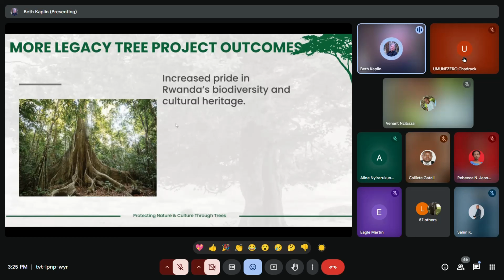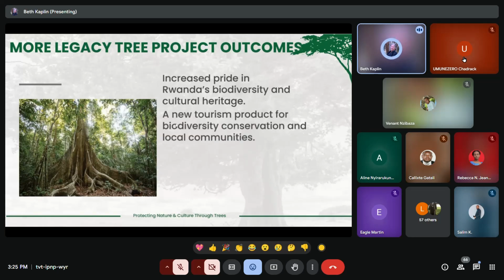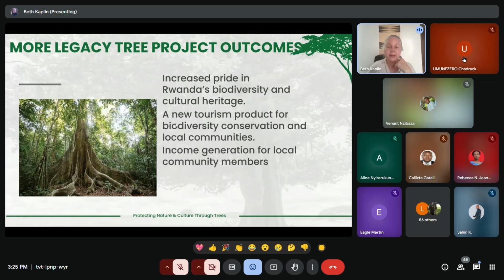So we also believe that the project outcome will be increased pride in Rwanda's biodiversity and cultural heritage, because I think this project is going to uncover a lot of really beautiful, amazing native trees and the stories about why they're still there. And again, those individual trees are also supporting a large number of native species. And we also hope that the project will lead to a new tourism product through this legacy tree tour, which will connect with local communities and be an income generation tool for local community members and incentivize them to continue protecting those trees. And I want to mention that we also hope to again work with Rwanda Forestry Authority to have a law in place that would protect these trees from being cut for sidewalks or roads or something like that.